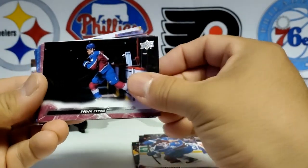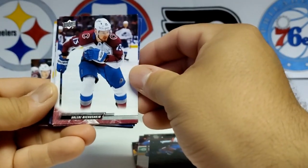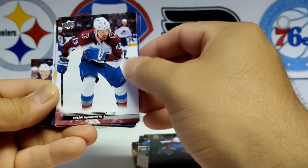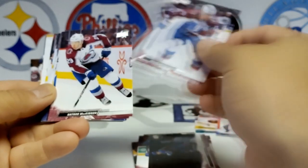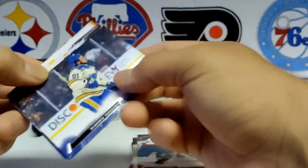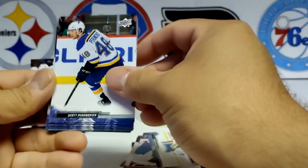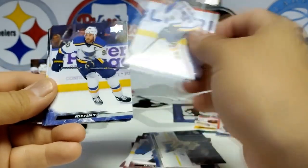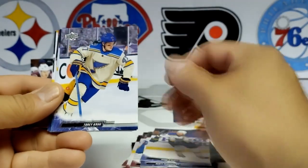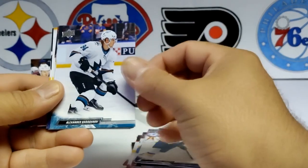Here's a Byram. And I can't say this guy's name. Nikushkin. Valerie Nikushkin. Another McKinnon. Linkinen. We got a Vladimir Tarasenko. You gotta say his name altogether. Pernovich. O'Reilly, Krug, Shen, Thomas off of the Blues.